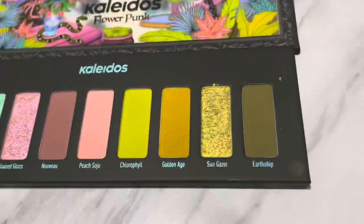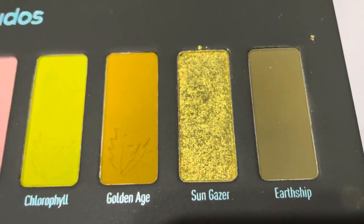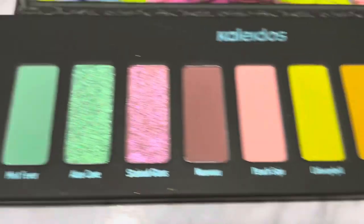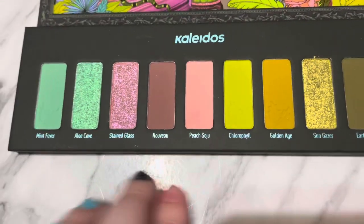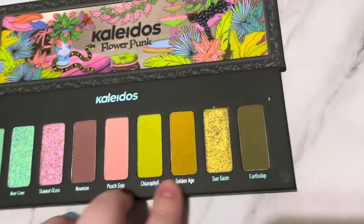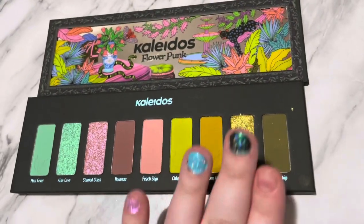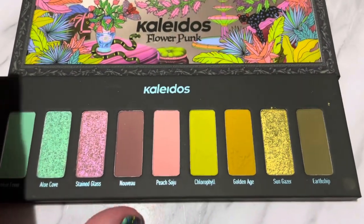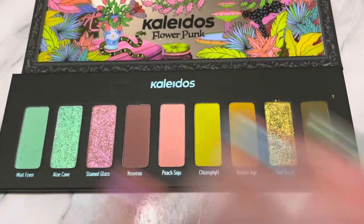I do have to say the color story here definitely makes me think of the Gemini palette. I don't own it, so that's fine. But what I love is how you have blues, you have pinks, and then you have greeny tones. That makes me so happy. Ignore the fact that one of my nails isn't painted, okay? It happens. This is everything.